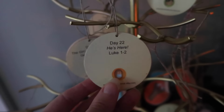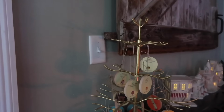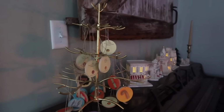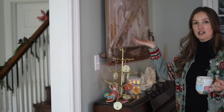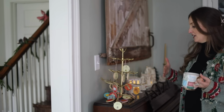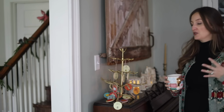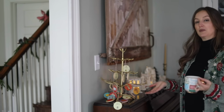Whatever kid's turn it is that day gets to put it on the tree, and it's a no stress thing. It's actually helped me so much follow through with all these ornaments, and I like that it's a decoration and I can display them. So it's kind of like a twofer, keeps me organized. It helps me actually follow through with the Jessie tree, but it also looks really pretty here on our piano as well.